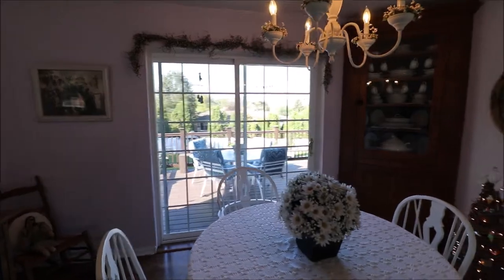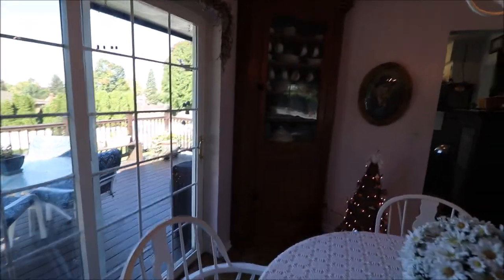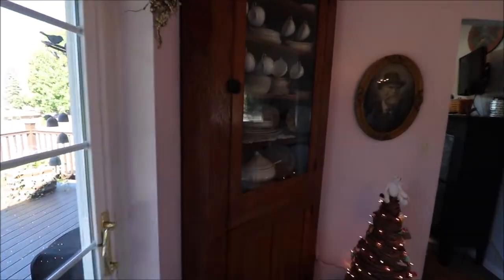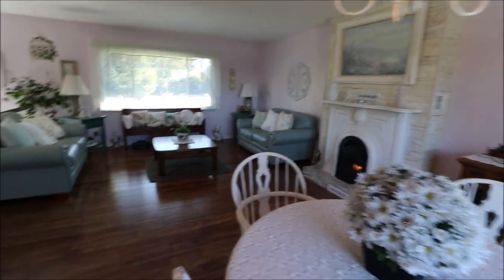This is a second floor deck here. This little corner cabinet here, not little, this is a big corner cabinet here. Trying to get you a better light here. That is negotiable. That could stay. It is not attached with the property. But nice open floor plan here, and we'll look at that back deck here momentarily.